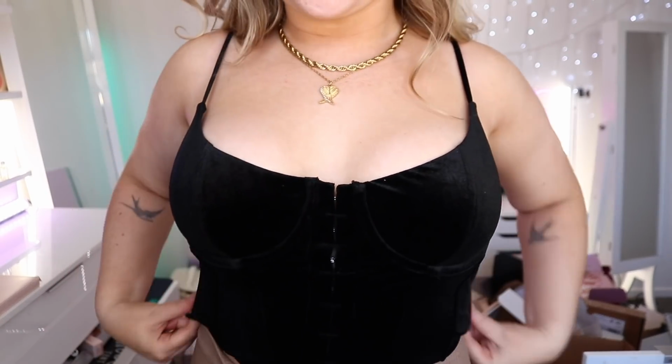It's so bloomin' cute, look at it. Oh, I love it. This is the one that's like velvety. Probably can't really see very well, but anyway.